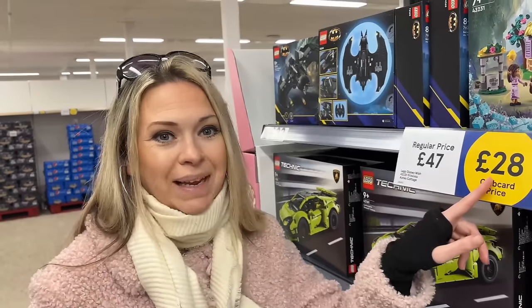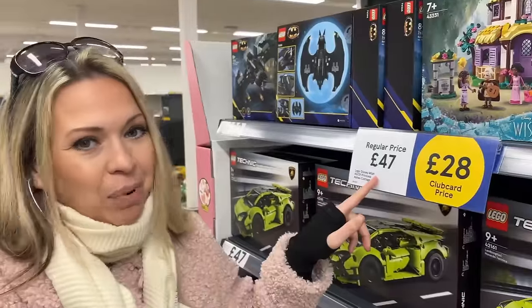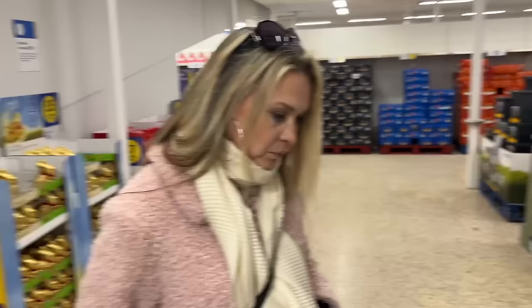Although, that is a really good reduction, right? That seems like an amazing reduction, 47 to 28, but is it normally that price? Yeah. That's what we need to figure out. Anyway, we want to stick with food, guys. Come on. We've just left JoJo over at the Lego. He's happier there right now.